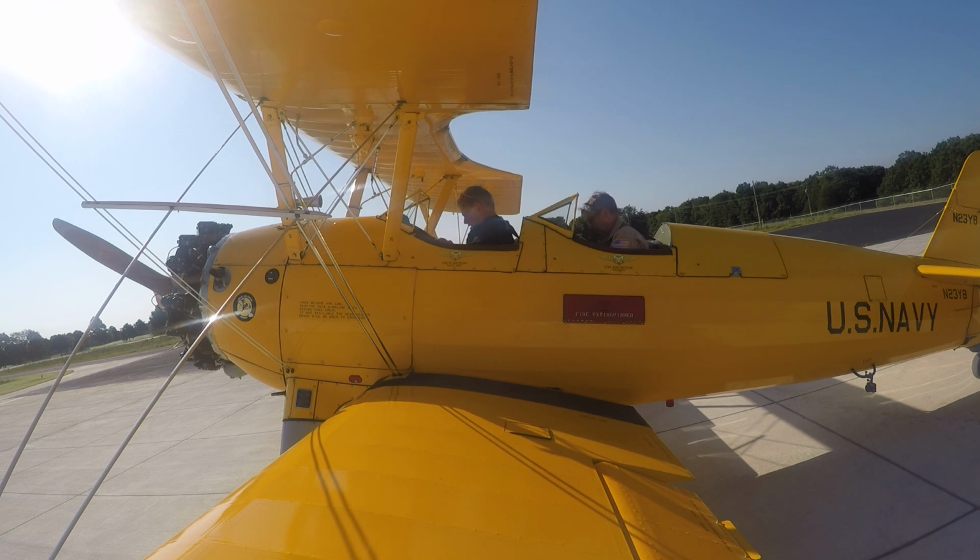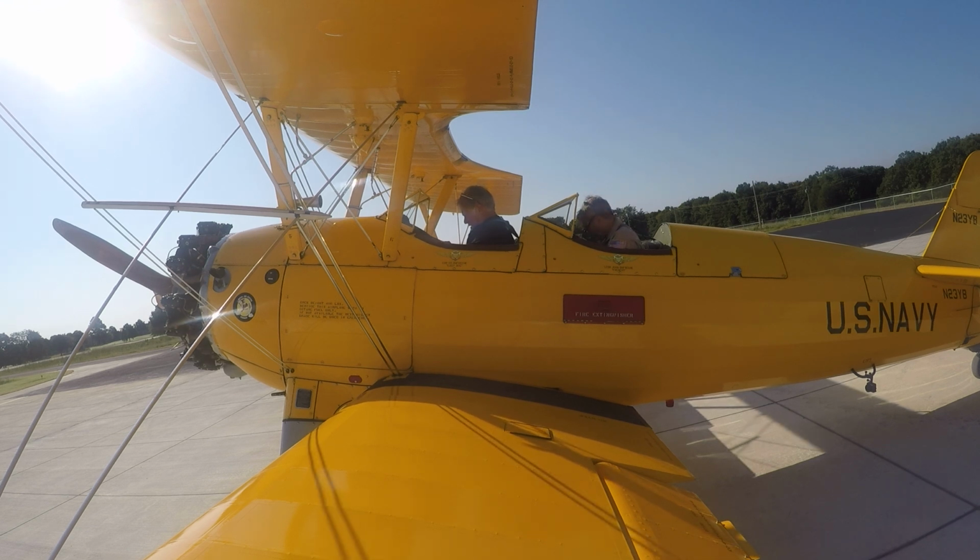So, trying to get everything set up, getting our nav hooked up. Our navigation for this trip was all ForeFlight. I was using my phone up in my cockpit. Scott was running the iPad in the back. He had that going with ship's power.